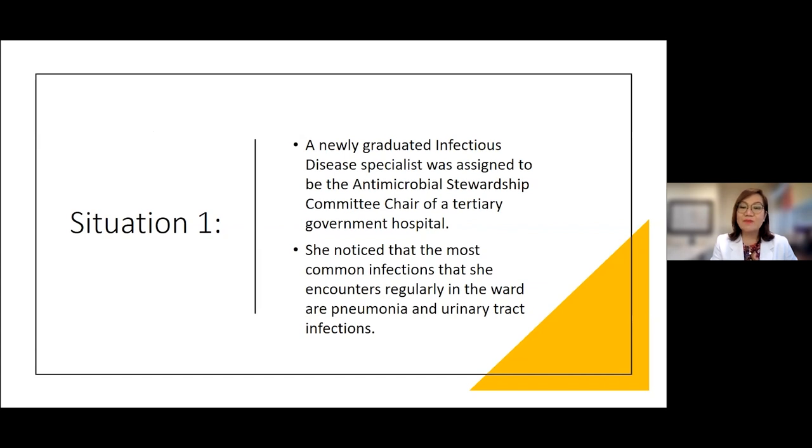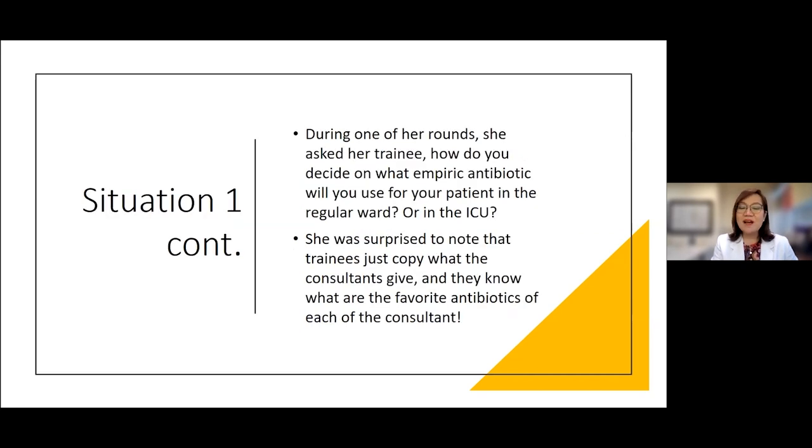the AMS committee chair of a tertiary government hospital. And then when she was making her rounds, she noticed that the most common infections that she encountered regularly in the ward are pneumonia and urinary tract infections. And during one of her rounds, she asked one of her trainees, how do you decide on what empiric antibiotic should you use for your patients in the ward or even in the ICU?